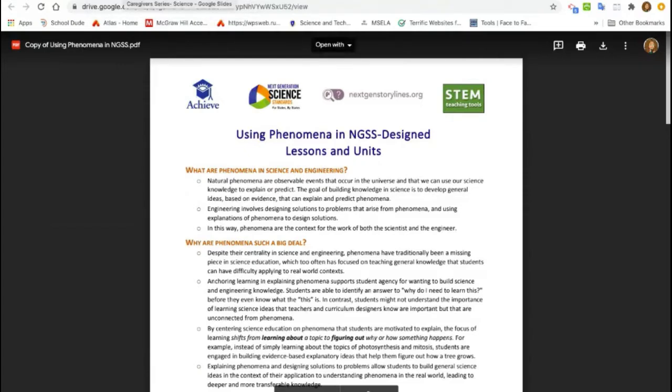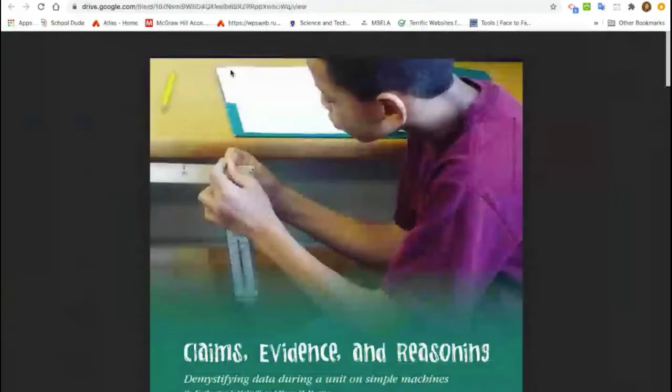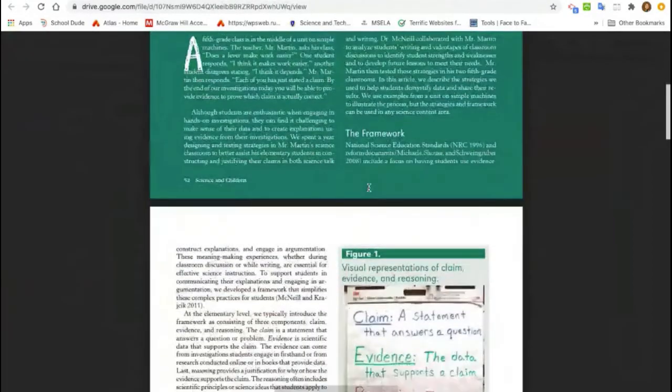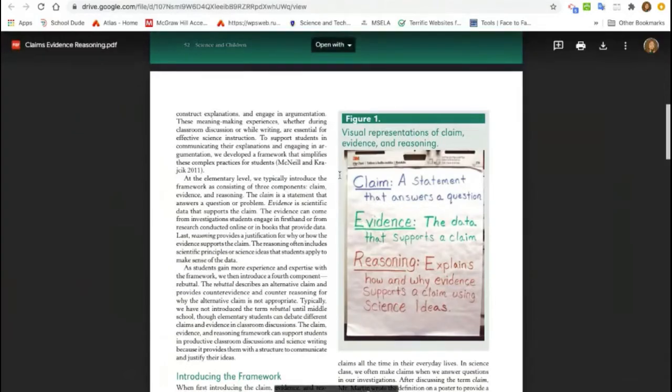So then we also have, when we think about our best practices, the C of the CER. And those are your claim, evidence, and reasoning. So here is just a little bit of research on claim, evidence, and reasoning and why we use it in our science frameworks. So a claim is what you may have thought of like your hypothesis, your answer to the question. Your evidence is the data that's going to support that claim.